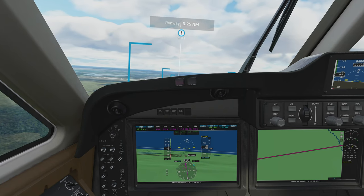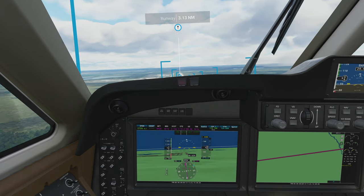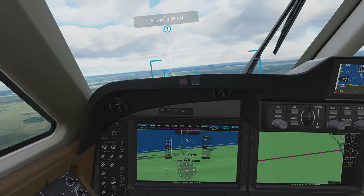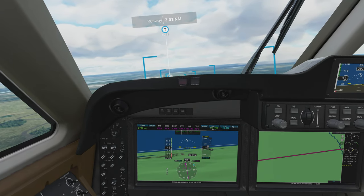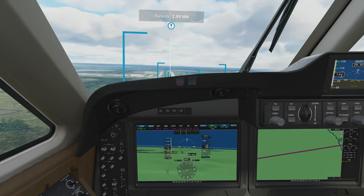Alright, so I'm keeping an eye on the throttle. We're starting to go a little on the slow side. We want to be going slow to land, but we don't want to land prematurely. So, just as a precaution, just give it a little bit more thrust.